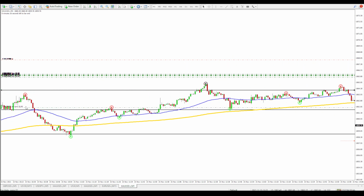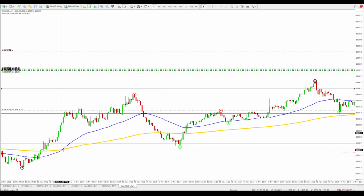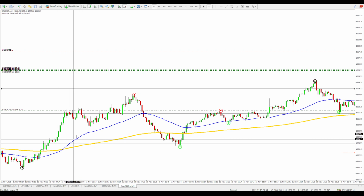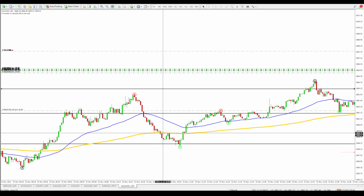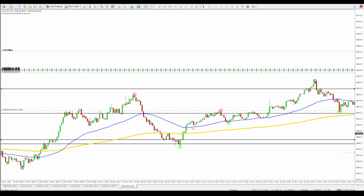So first thing we're looking for is for the 50 exponential moving average, which is the blue one, like so, to break and close above the 200 exponential moving average. Once it does so, we're looking for the market to pull back, then we wait for a green signal. Once we get the green signal, we take a buy over here. Make this green so we know the difference.